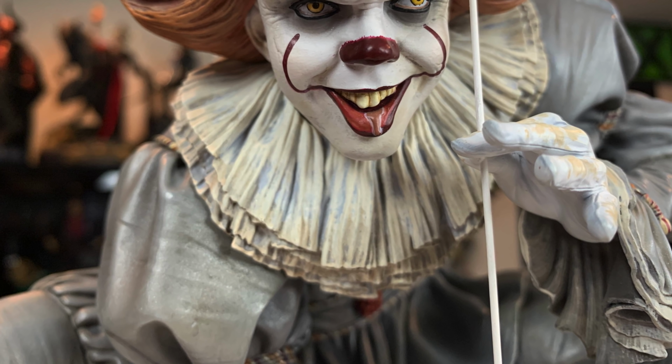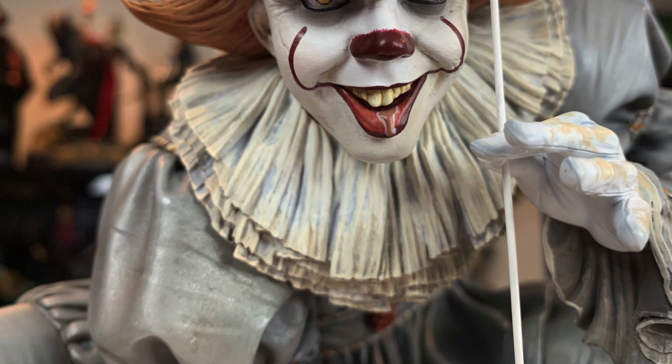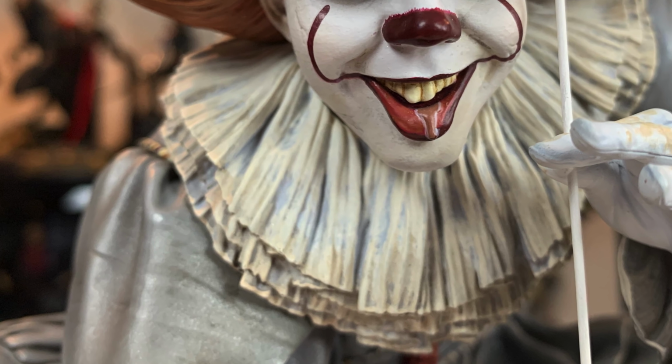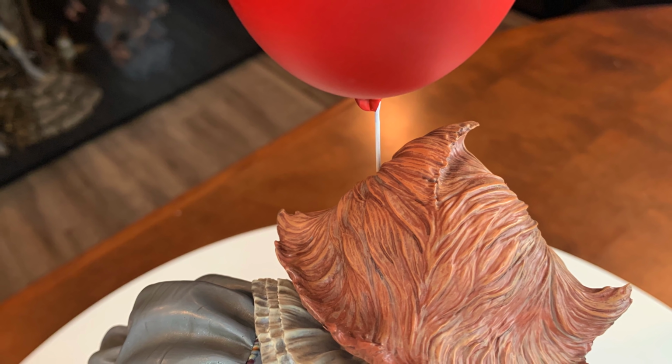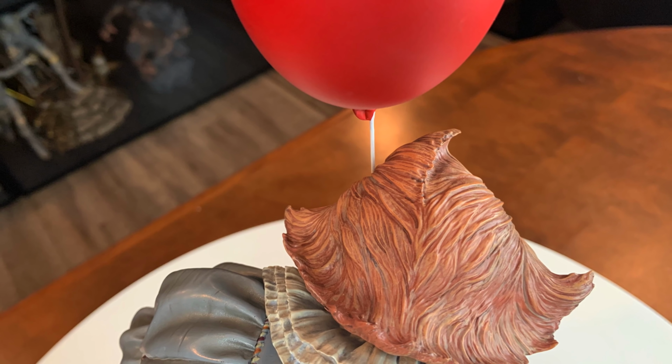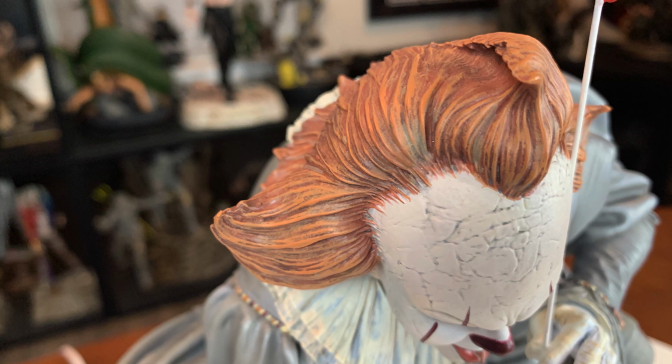Don't get me wrong, the gray doesn't look bad. It's just I don't think it's 100% movie accurate, which again, I'm not a purist, so it doesn't really kill me. Here's a picture of his hair. They did a nice job on his sculpted hair. It's flowing well. The strand differentiation is decent. There's some black in with that red.